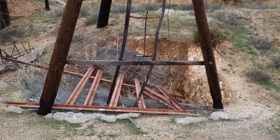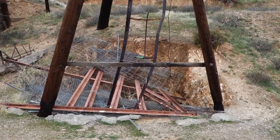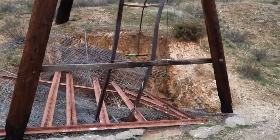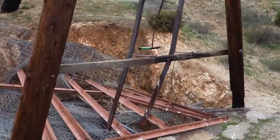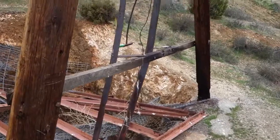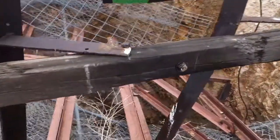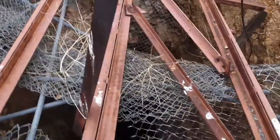On the head frame, you can still see the two metal rails that would guide the skip car up out of the vertical shaft. A skip car is like a bucket that they haul ore with.